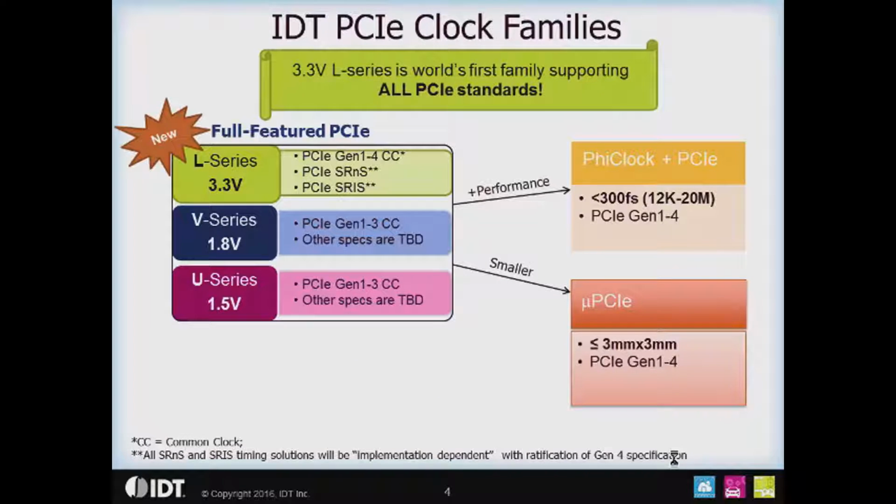So in terms of IDT's PCIe clock families, there are three major families. The focus of this series of presentations is on the full-featured PCIe family, which you see on the left of your screen. We've just introduced the new L series parts to production, which are the 3.3 volt devices that have the best performance, PCIe Gen 1 through 4, and also SRNS and SRIS support. And those follow the very successful 1.8 volt V series and the 1.5 volt U series parts, which have been in the market for a couple of years, supporting Gen 1 through 3. The other specs and the Gen 4 common clock spec are being evaluated against these parts to see if they will be able to do Gen 4 or not, and so those other specs are TBD.